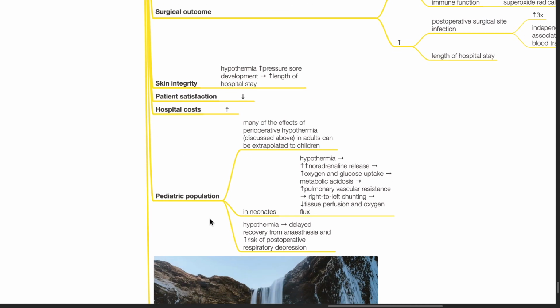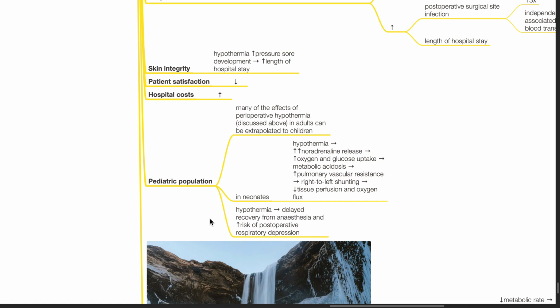Regarding the pediatric population, many effects of perioperative hypothermia discussed above in adults can be extrapolated to children. In neonates, hypothermia results in increased noradrenaline release, increased oxygen and glucose uptake, increased metabolic acidosis, increased pulmonary vascular resistance, increased right to left shunting, and reduction in tissue perfusion and oxygen flux. Hypothermia results in delayed recovery from anesthesia and increased risk of post-operative respiratory depression.